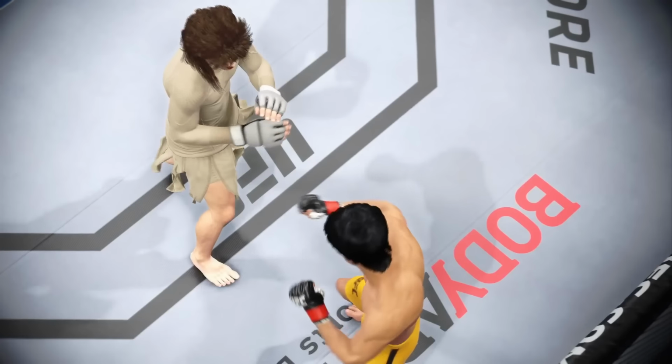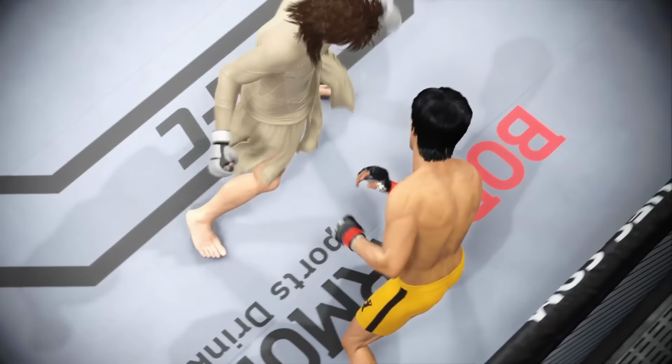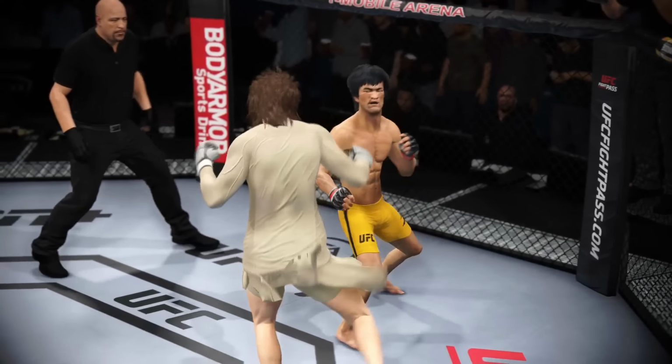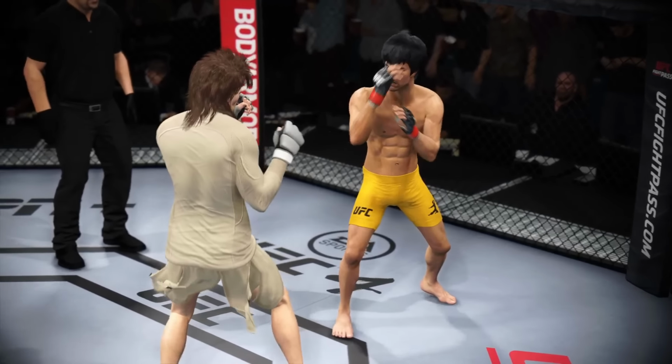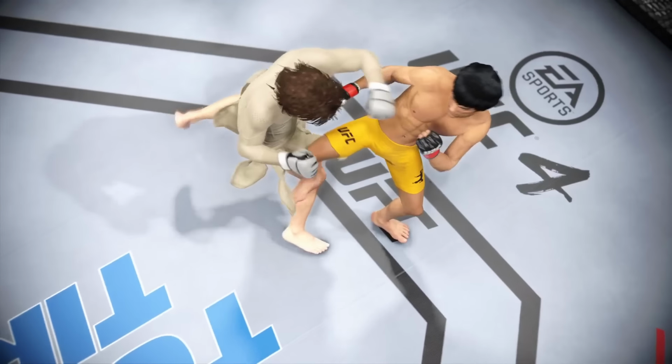All right, there's the end of the round, and you've got to be in a serious flow to not just execute that Superman punch, but to even attempt it. To even try it, you got to be really in your rhythm. Everything has to be going perfectly, as we saw in the lead-up to that attack. Well, what a round it was.